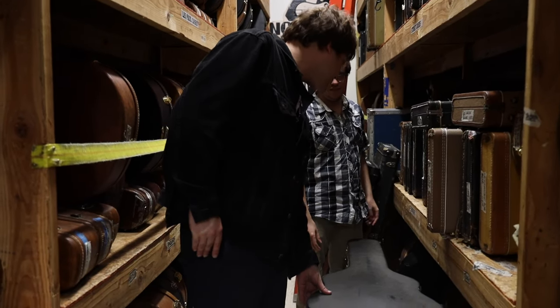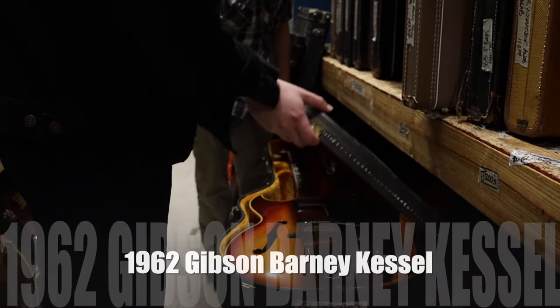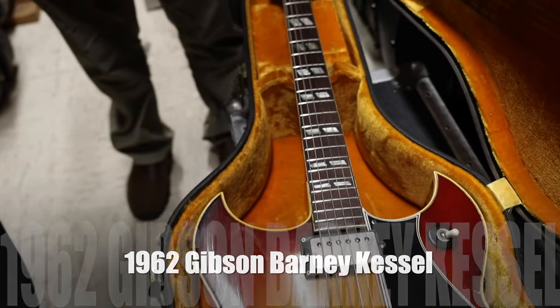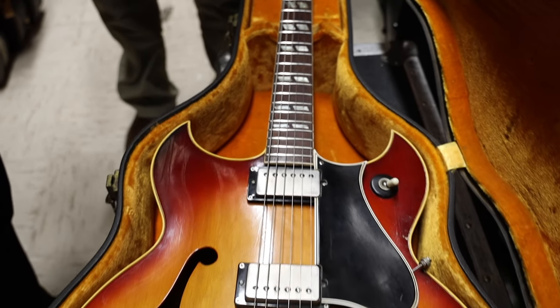This is a 1962 Gibson Barney Kessel. And I haven't seen one of these in a while. They used to always have one here at Norman's Rare Guitars, and this is the first one in a while. And it is absolutely beautiful.